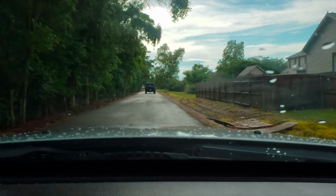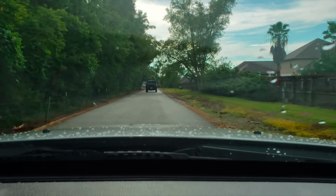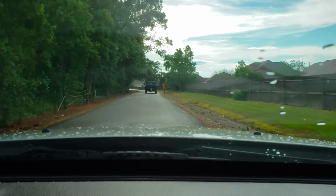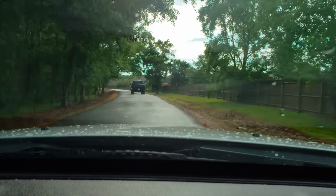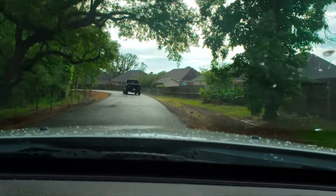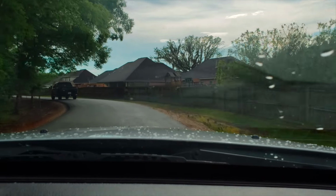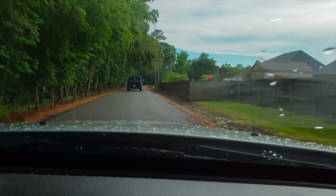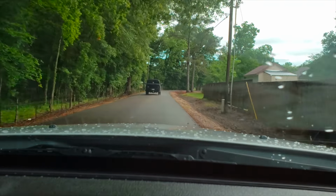And that exhaust sounds good. Gotta slow down a little bit for some traffic in front of me here. But just that pedal, you just gotta be careful with that pedal. It's really odd. It jumps up on you real quick. So it's gonna take a while to get used to it.